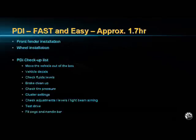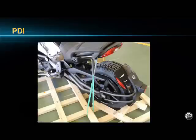Good news for the Spyder F3 PDI. It'll be fast and easy at approximately 1.7 hours. The installation of the front fenders and the wheels before doing the PDI checklist is all it takes to get this vehicle on the road.